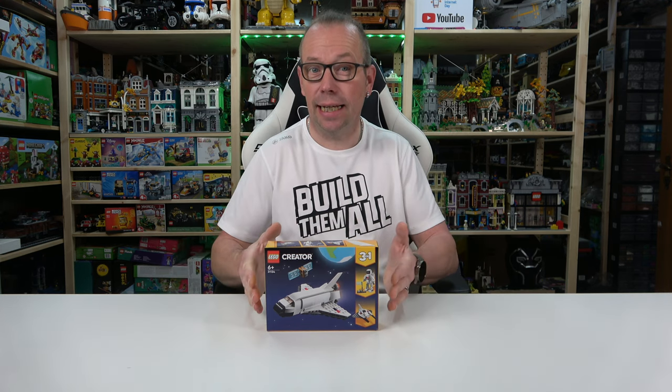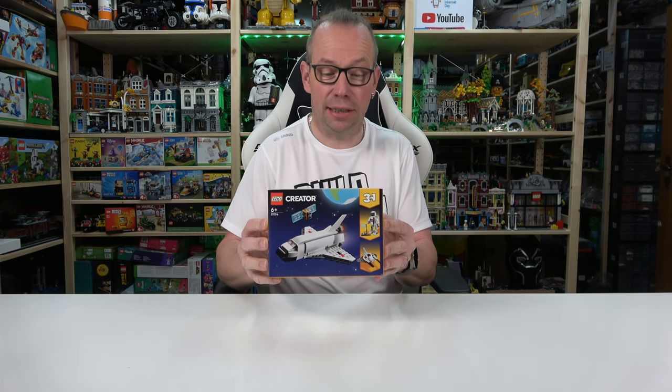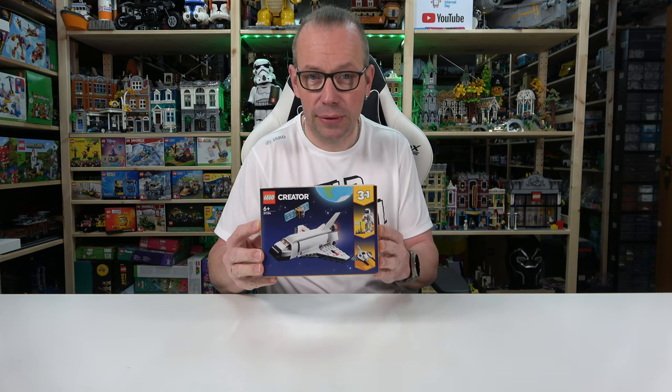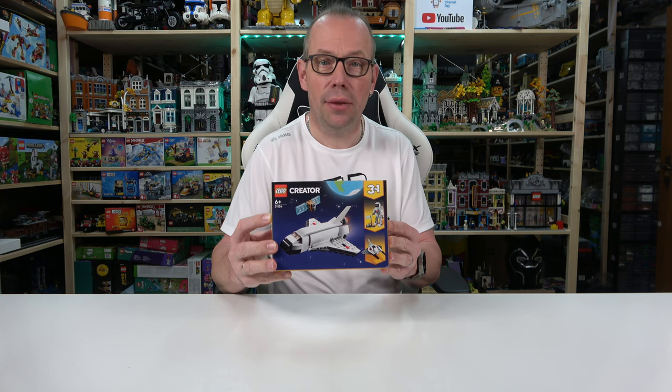And today, Lego Creator 31134, the Space Shuttle. A new 3-in-1 set for March 2023. 3-in-1 means you can build three different models, as we can see here.